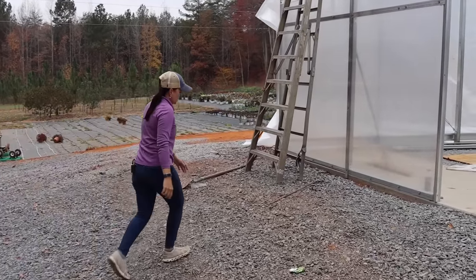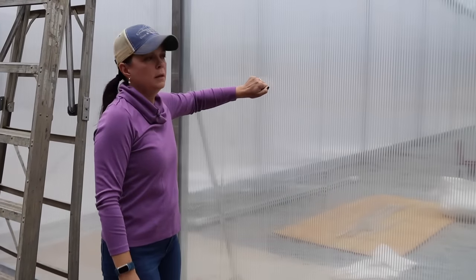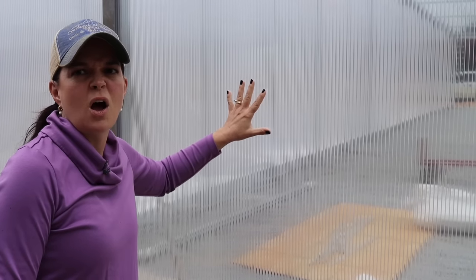This is where you can really see this material. So it's a polycarbonate.